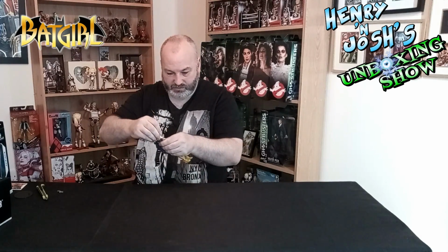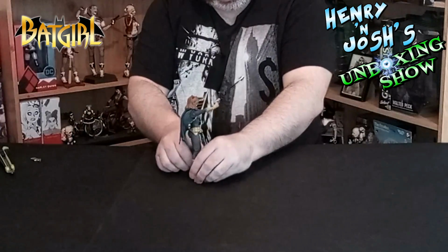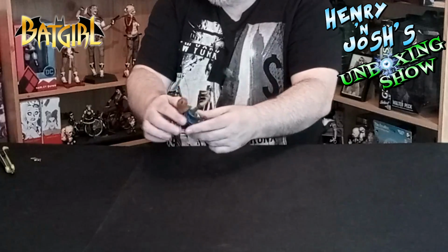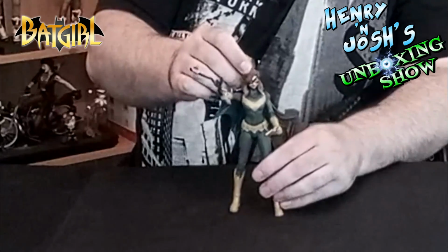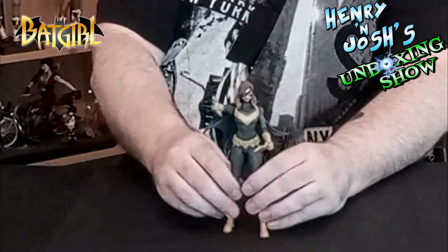The grapple gun is in a state of having been fired. Fits in her hand very nicely, and that gives some kind of dynamic appearance to the figure as it appears to be in motion. The batarang also fits in her hand, ready to be launched at Gotham's underworld. And I like that the cowl appears through her hair. It's a nice little touch there.